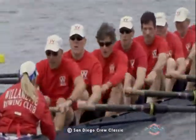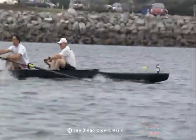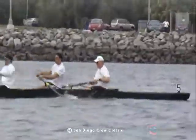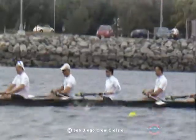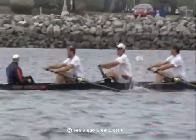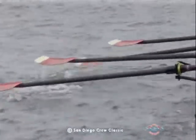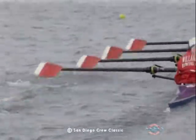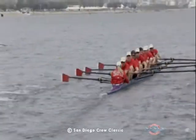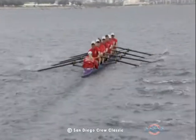Our leader is in Lane 5, Kent Mitchell Rowing Club. And then in Lane 4, it's Potomac Boat Club. And shadowed by Lane 2, Marin Rowing Association in that third position. Then Union Boat Club in Lane 3, Long Beach Rowing Association Lane 1, and then Willamette Rowing Club in Lane 6.